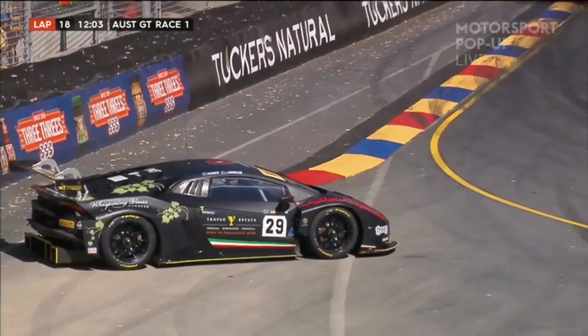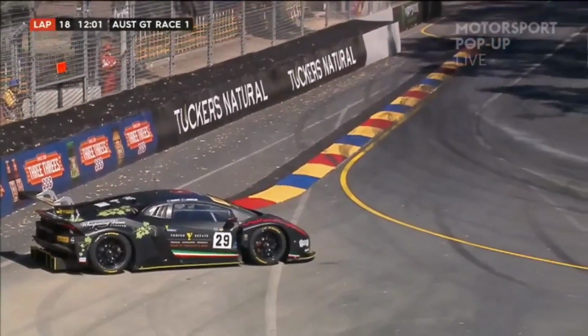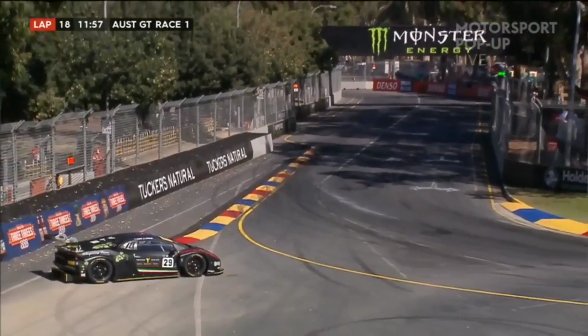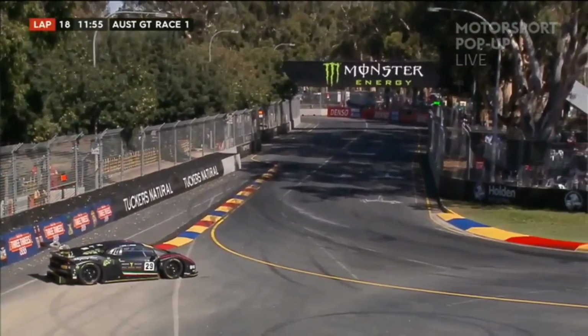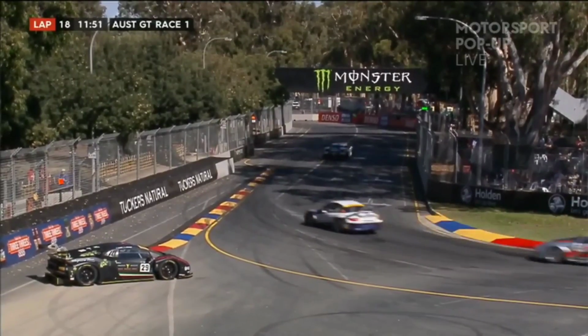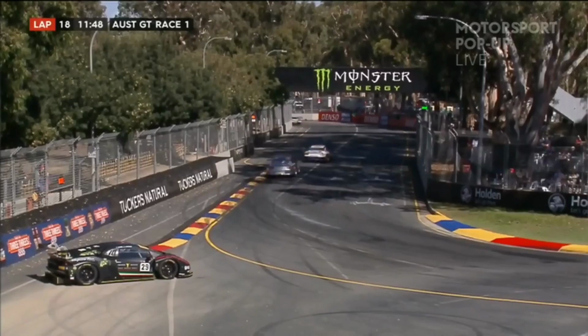Oh no, Manolius on cold tyres has had a moment. Doesn't look like he's struck anything. Oh, okay, down at the hairpin, so just looped it around. Over-rotated it, so just trying to restart the Huracan. There's no foot clutch in that particular car, so it's brake pedal, hand clutch and starter button together.